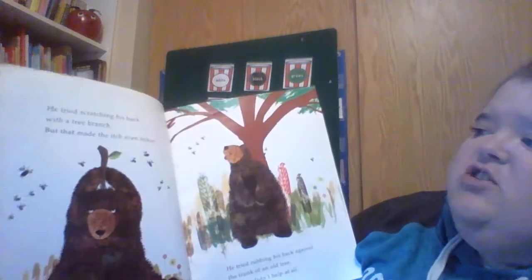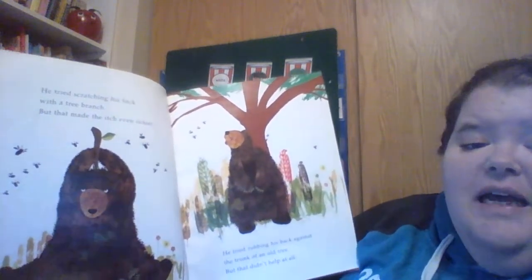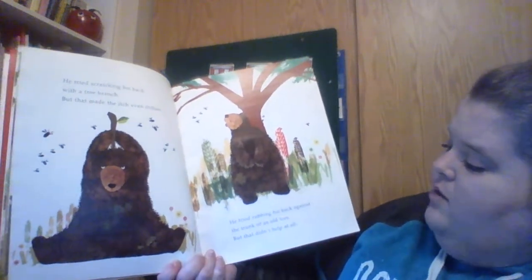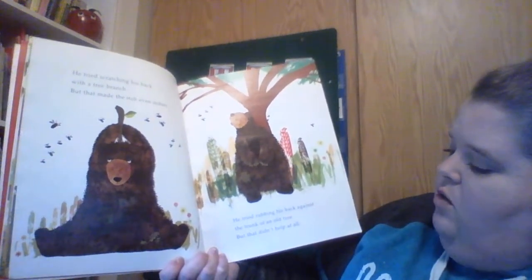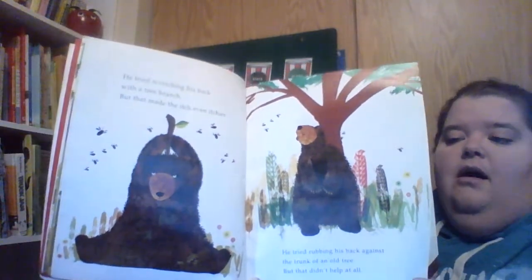Uh-oh. I wonder what he's gonna do. He tried scratching his back with a tree branch, but that made the itch even itchier. He tried rubbing his back against the trunk of an old tree, but that didn't help either. Uh-oh.